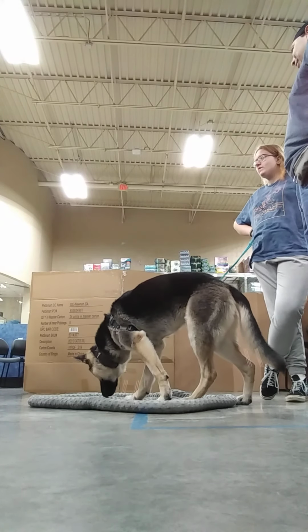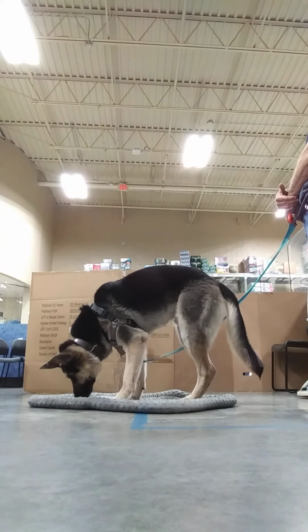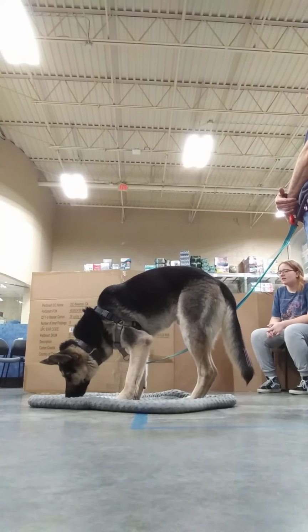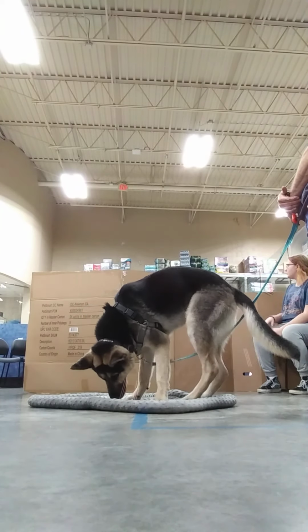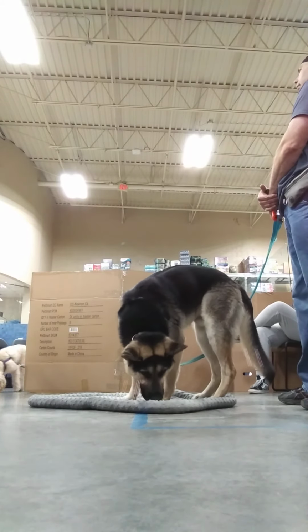So, what we're going to do is I'm going to knock on the cabinet here, as if someone's knocking on the door. Give your dog the verbal and the visual cue, go to your bed. Okay, or whatever you call it at home.